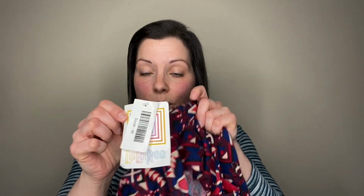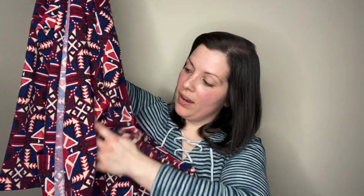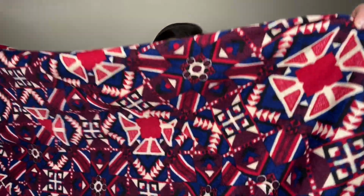All right, so first up is a LuLaRoe cardigan. It is new with tags, which is nice. It's a size medium and it's called the Sarah cardigan. I cannot find how this goes. Nope, that's the side. Oh my gosh. There it is. All right, so it has this really nice Aztec print to it. It is long and it does have pockets in the front, which is super nice. And it's a very long cardigan. And I know that cardigans like these still sell for LuLaRoe.